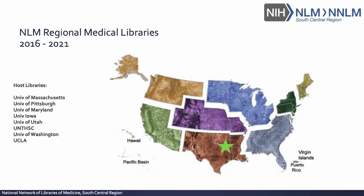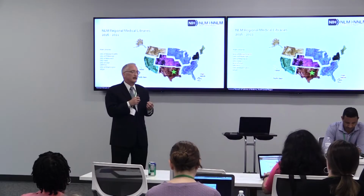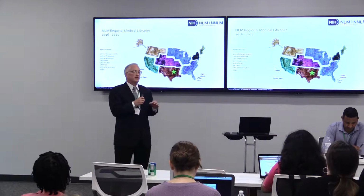Here is an example. You'll see, I think, slides like this from some of the other presenters. National Library of Medicine maintains a regional medical library system. There are 8 regions around the country. You know where we're at in Texas, we're right under that green dot. That is the South Central region. That's the office that's now housed and coordinated out of the University of North Texas Health Science Library in Fort Worth.